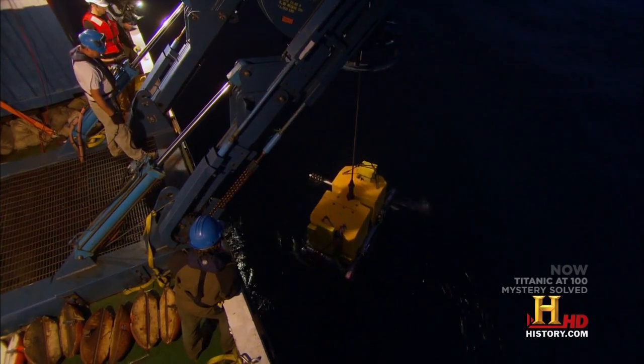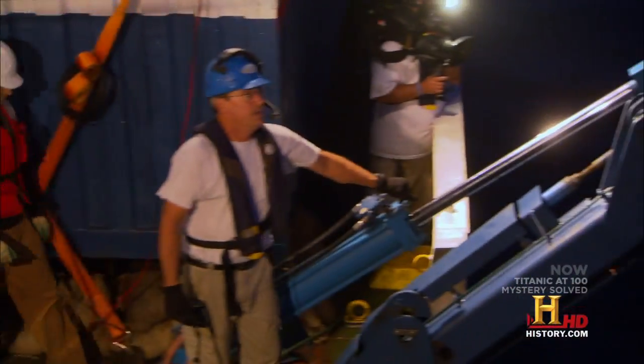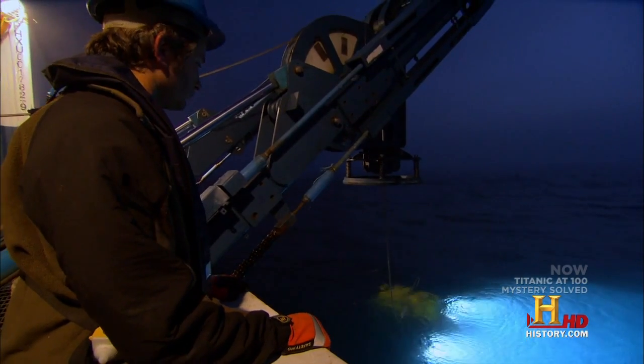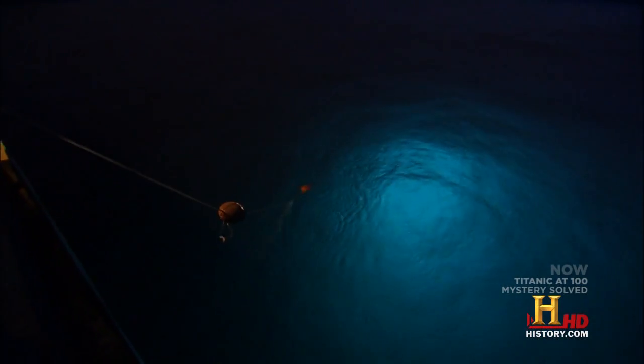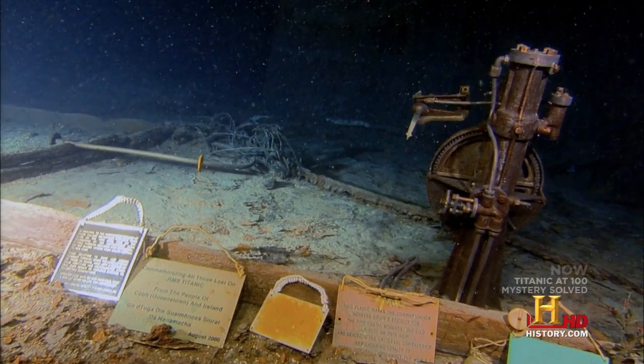It always looks easy in the films, where you put the ROV in the water, it goes down and it works. Well, the reality is there's always a bit of trepidation the first time you put something in the water that hasn't been used before. Watch the cable right there. 2.5 miles down and a world away, Titanic.